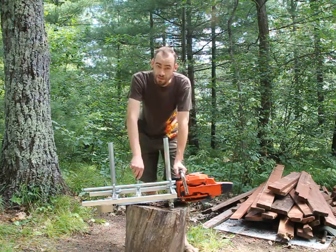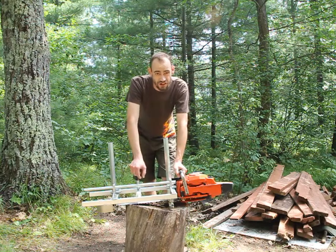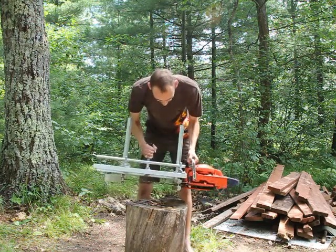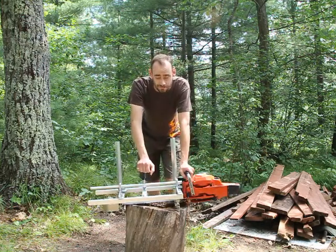I did buy a ripping chain for the chainsaw that cuts a little better than the standard crosscut chain that usually comes with a chainsaw. But yeah, this is the rig, works pretty well, and maybe I'll show you some of the few pieces of wood I've cut up over the years up here.